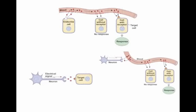When we think about how cells communicate with each other, cells nearby can communicate through gap junctions. They can also communicate through paracrine secretions. But what about long-distance communication? For long distances, we've got things like hormones. So here's an endocrine cell secreting a hormone into the blood.